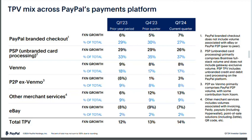PayPal generated $1.8 billion in free cash flow in the first quarter, or $1.9 billion excluding the impact of held-for-sale accounting related to our European Buy Now, Pay Later externalization. In the quarter, we completed $1.5 billion in share repurchases, bringing share repurchases over the past 12 months to approximately $5.1 billion. We ended the quarter with cash equivalents and investments of $17.7 billion and debt of $11 billion.